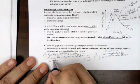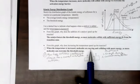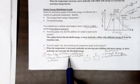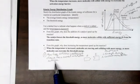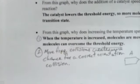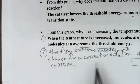You know, I think I should go in and type this in and improve this workbook. So step 1, the temperature is increased, so they're colliding with more energy, so more of them can overcome the threshold energy. That's pretty good, I got to admit. But step 2, also more frequent collisions creates more chance for a correct orientation collision. In case you can't read that: more frequent collisions creates more chance for a correct orientation collision. That's just my phrasing, but it works.